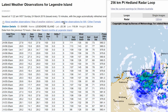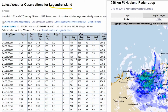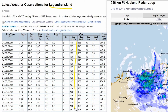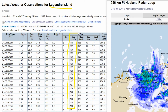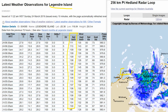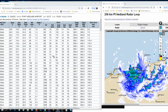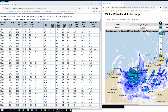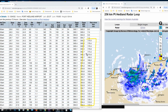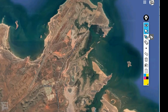The strongest winds currently appear to be occurring at Legendre Island. Sustained winds over 110 kilometers an hour. It is extremely sustained, as you can see, at over 100 kilometers an hour for a number of hours now. There is Legendre Island over here. Winds have not been quite as strong at Port Hedland, though they are certainly very strong. They have had absolutely excessive rainfall during the day, and it has reached almost 180 millimeters. That's 18 centimeters over the course of the day.